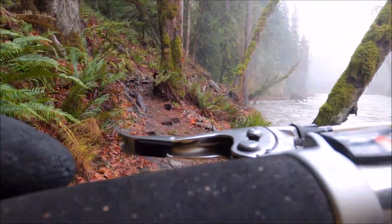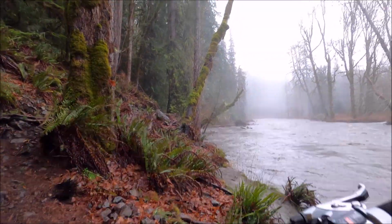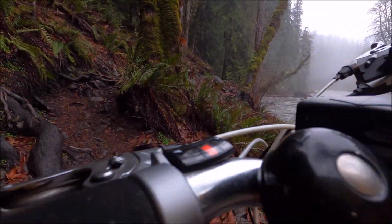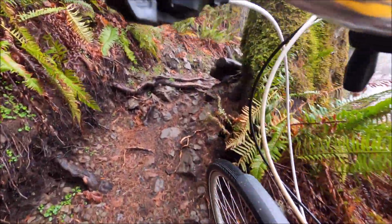Okay, that was the only iffy part right there, so I got past it, no problem. There's the river down there. Thank you, Captain Obvious.